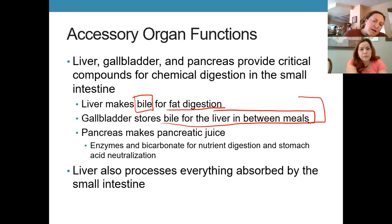And then the pancreas makes a combination of products called pancreatic juice. So you'll notice whenever we have a secretion, we're generally calling it juice. Try not to overthink that one because it makes it hard to drink actual juice later. So this is a combination of enzymes as well as bicarbonate and a whole bunch of water for nutrient digestion. And then the bicarbonate is to neutralize the hydrochloric acid from the stomach. Because the small intestine is not an acidic environment and its enzymes do not work in an acidic environment. So the bicarbonate is easily as important as the enzymes.